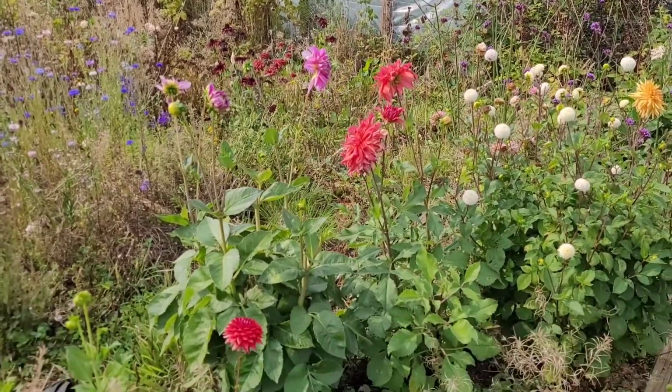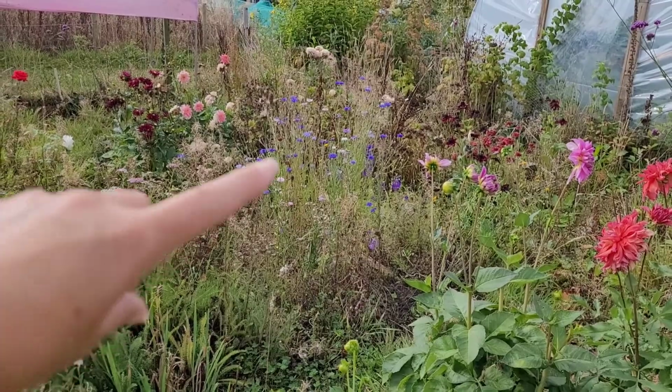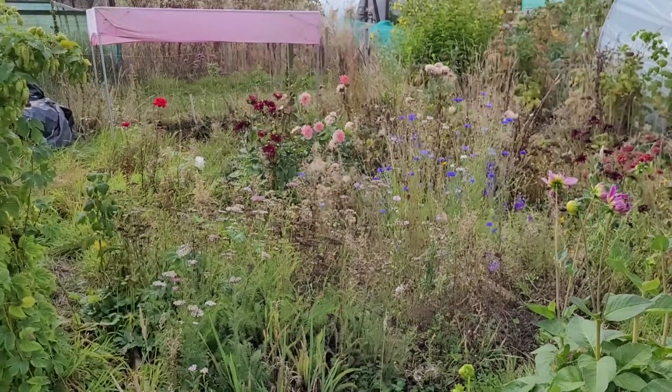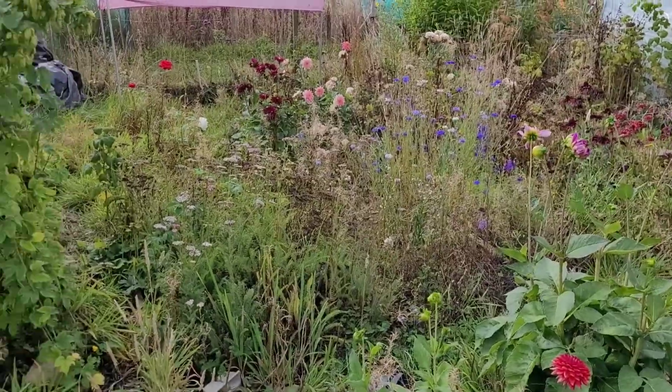So yeah, the dahlia beds are looking amazing. This bed not so much, it's all gone over a little bit, but there is still quite a lot blooming. And then I've got a dahlia bed with chrysanthemums in the back, which isn't faring quite so well, and I think that's purely because it was further away from the water, and it didn't get watered quite so often.